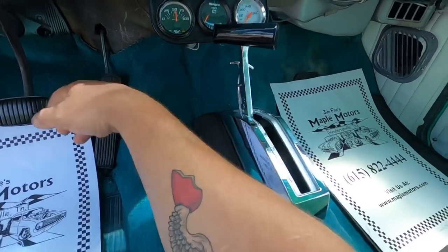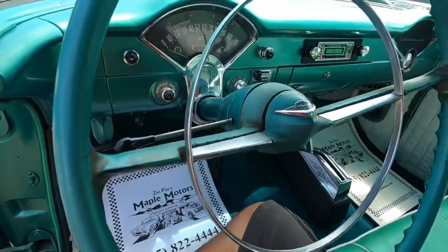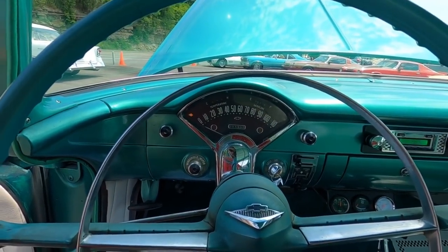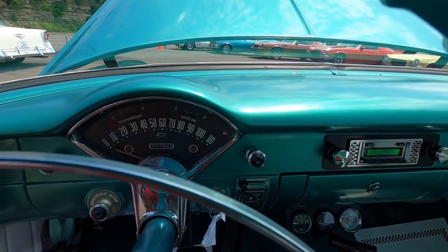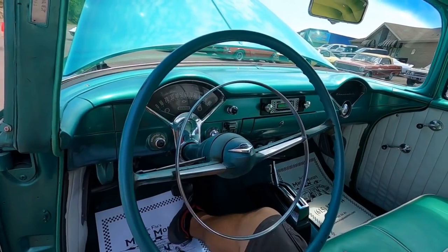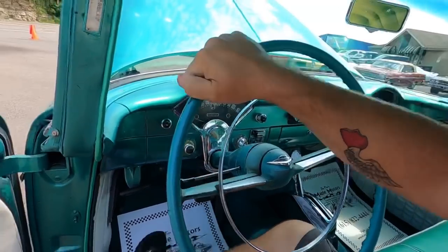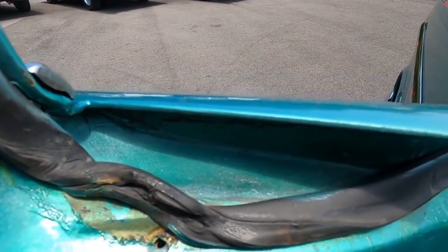Blower motor is working. B&M shifter. Wipers. The switch is out on this one. It's just spinning. Left turn signal is blinking on the dash there. Right turn signal is blinking on the dash there. Leather stripping's a bit crushed there in the corner.